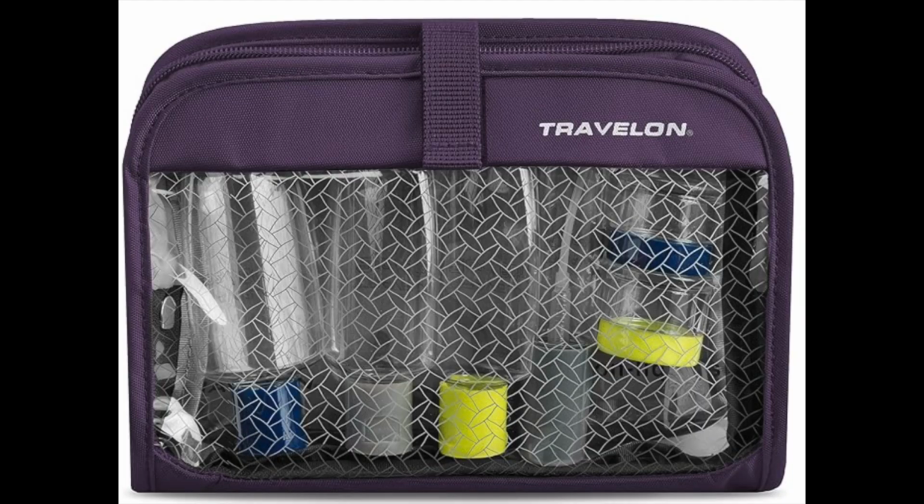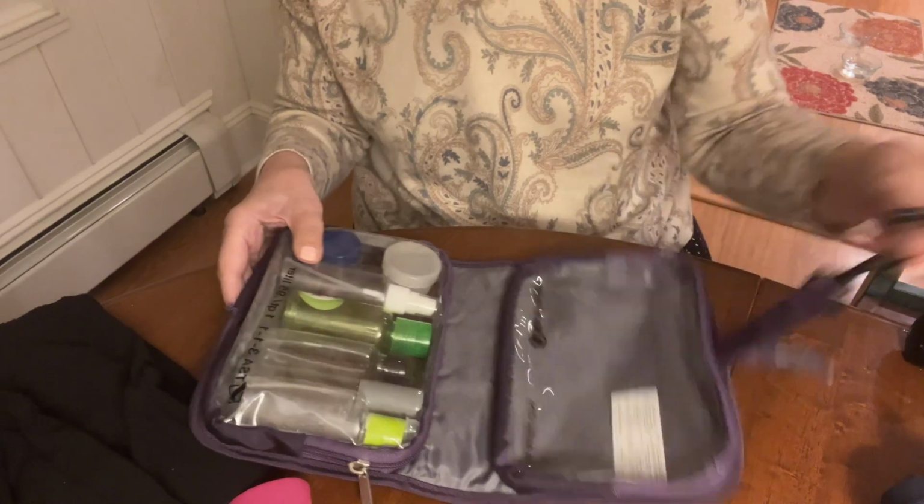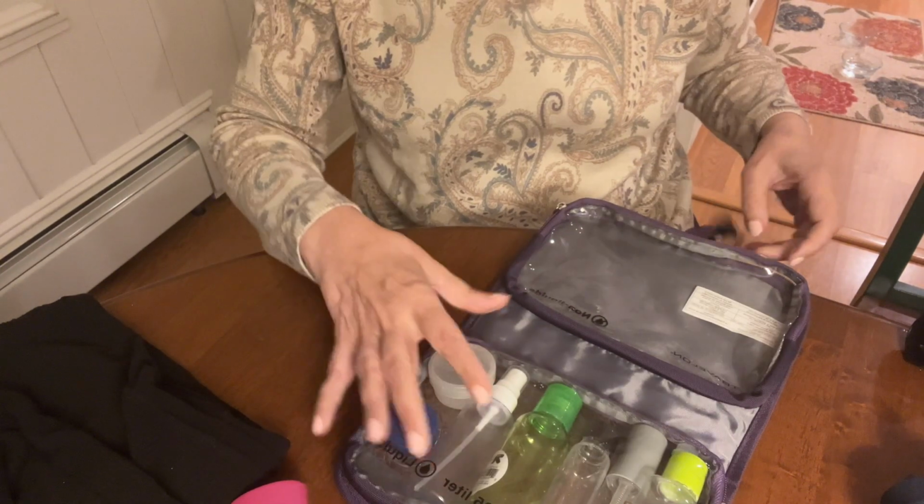So the next item I'd like to talk about is travel toiletry bags. Now I've had a lot of them over the years, and I like to keep mine on the small side. So this is a really great one that I saw and I just fell in love with it. It's called Travel On and it is a hanging toiletry bag, which is great. It has its seal. You can hang it up here. It has two compartments.